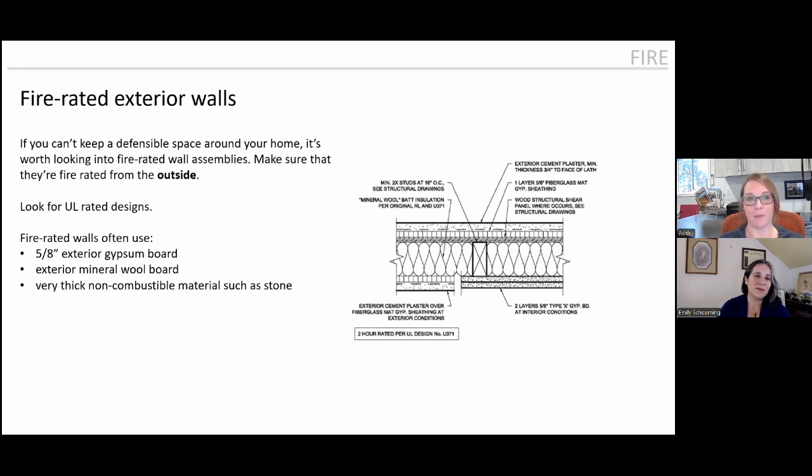So fire rated walls often use either 5/8 inch exterior gypsum board, exterior mineral wool board, or a very thick non-combustible siding material such as stone as part of that overall wall assembly. These materials will be outside of your framing, which will keep the structure of your home protected. As you can see, this wall assembly shown has a 2-hour fire rating from the outside, thanks to the 5/8 inch exterior gypsum sheathing, which is here, and then 3/4 inch exterior plaster. So those two layers, each one gives it an additional hour of fire rating.